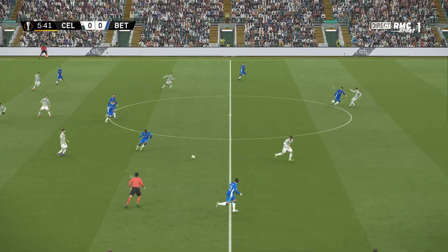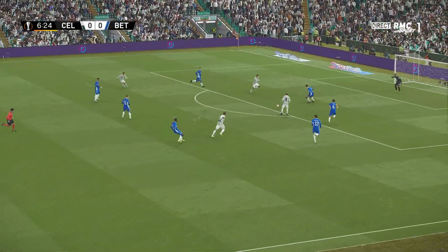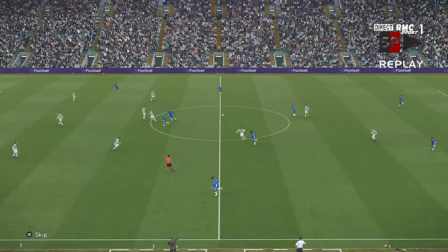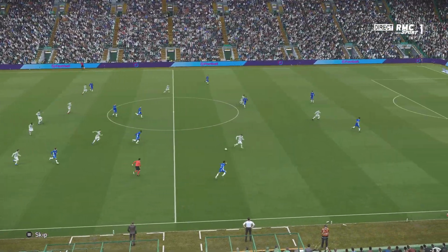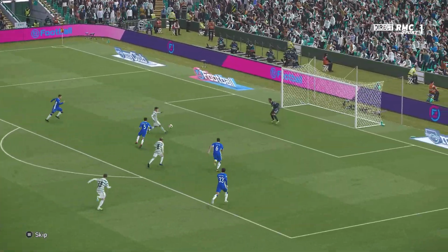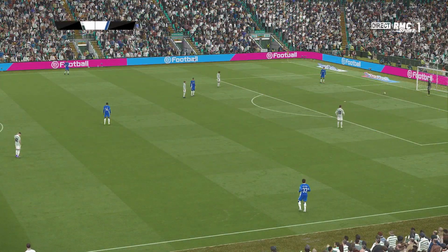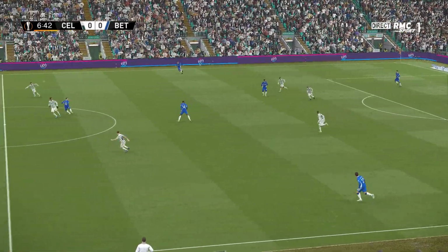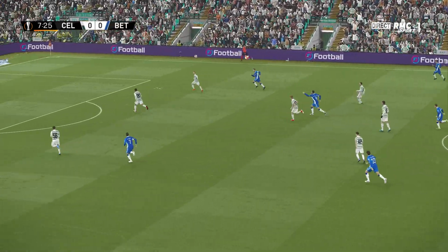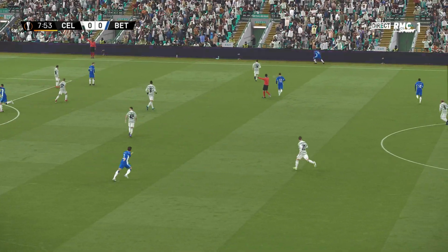Sit back. And the finish! Oh, shame, that was nicely worked. That was created because of good, lively movement, which pretty much dictated the pass. Canales floats one over. What a throw in.